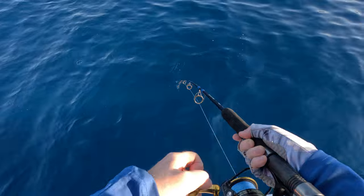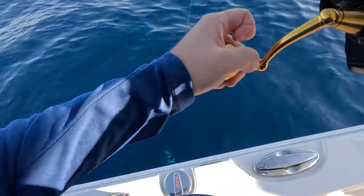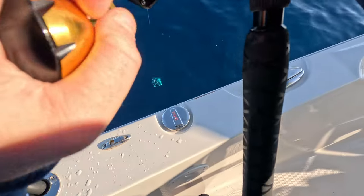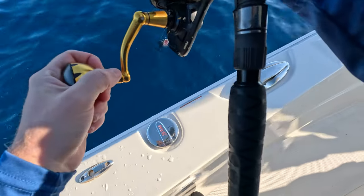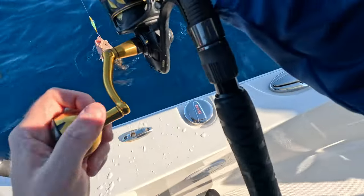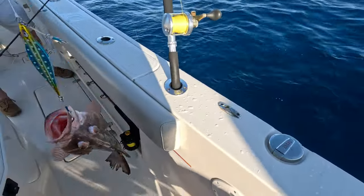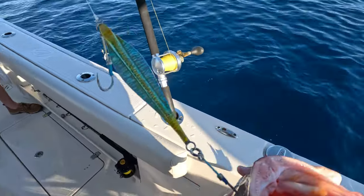So everybody's landed a fish. You got one, Dad? Not yet. What is this, a snapper or an AJ? Or is this a red? No, it's a red. That's a pretty decent size, Brent. That might be 20. I don't think so, but I don't know. That's a good size one, though. We'll see.